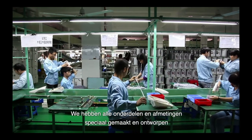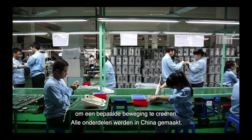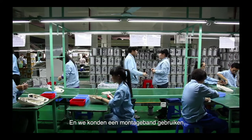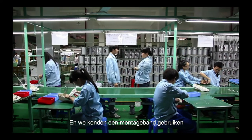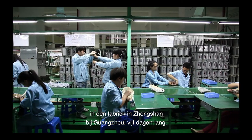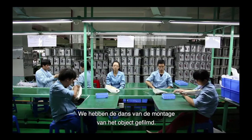So we produced and designed all of the parts and dimensions specifically to create a certain movement. All of the parts were produced in China, and then we got access to an assembly line in a factory in Zhongshan near Guangzhou for 5 days, and we filmed the dance of the assembly of the object.